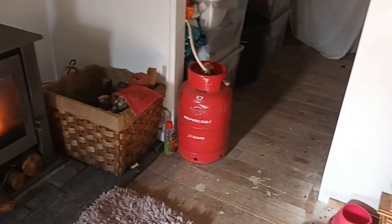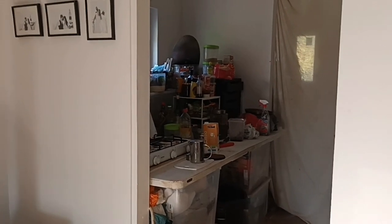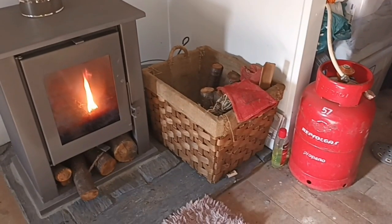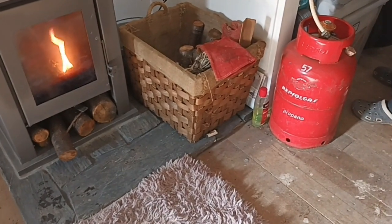So the gas bottle there is just because we still have the kitchen in the bathroom, and yeah, but there's a safe distance. I don't think the camera will do it justice, but there's at least a good meter and a half of space in there.